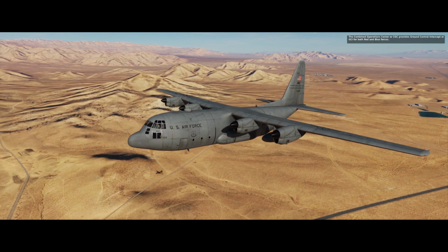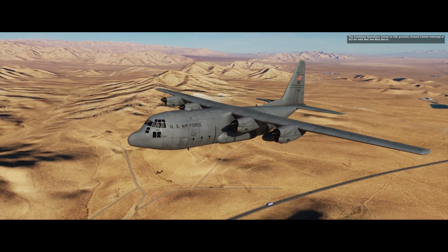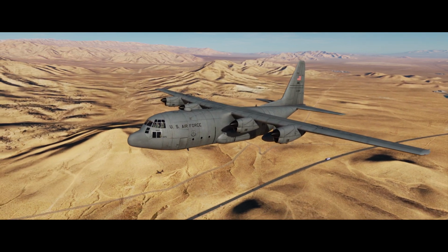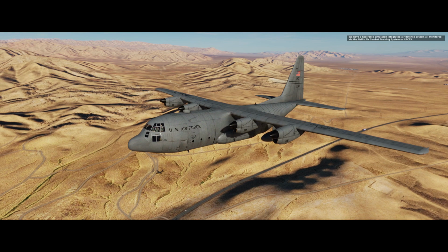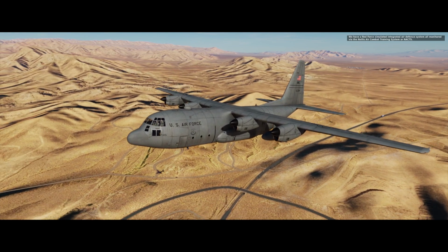The Combined Operations Center, or COC, provides Ground Control Intercept, or GCI, for both red and blue forces. We have a Red Force simulated integrated air defense system, all monitored via the Nellis Air Combat Training System, or NACS.